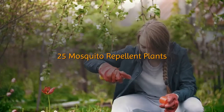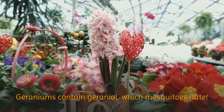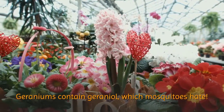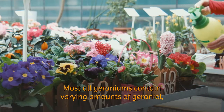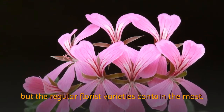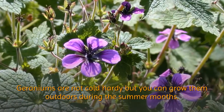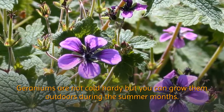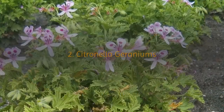25 mosquito repellent plants. 1. Geraniums. Geraniums contain geraniol, which mosquitoes hate. Most all geraniums contain varying amounts of geraniol, but the regular florist varieties contain the most. Geraniums are not cold hardy, but you can grow them outdoors during the summer months. They enjoy full sun.